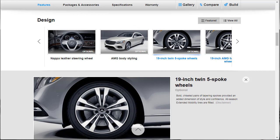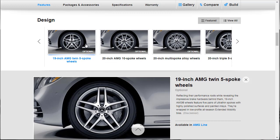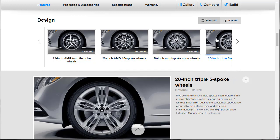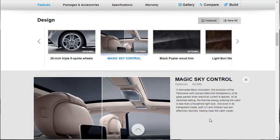So this is the optional wheel? No. The 19-inch, this wheel is probably going to be the wheel that comes with the sport package. And I don't know if it's going to let us move to other wheels. It's got this AMG wheel. We got this multi-spoke wheel, which won't be an option with the AMG package. Probably neither this one will either. You got the Magic Sky control. Now, what does this do?